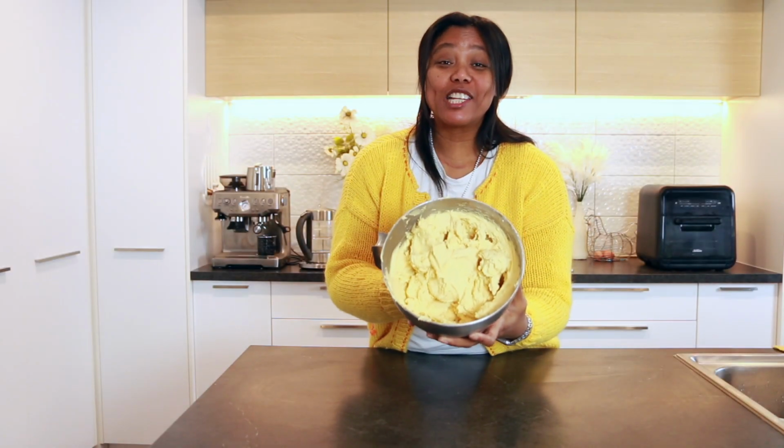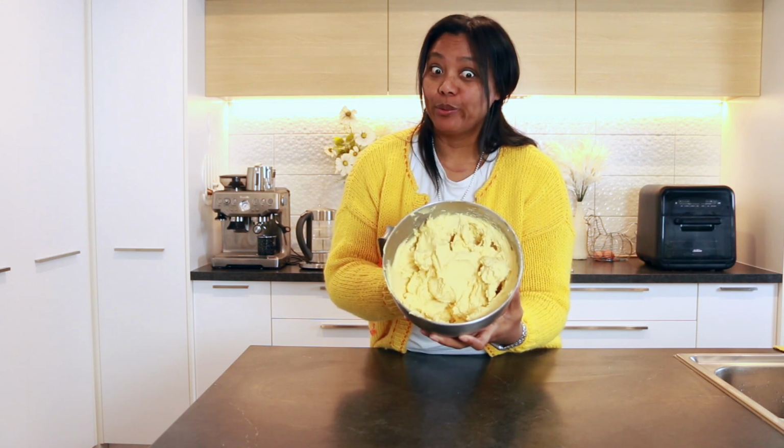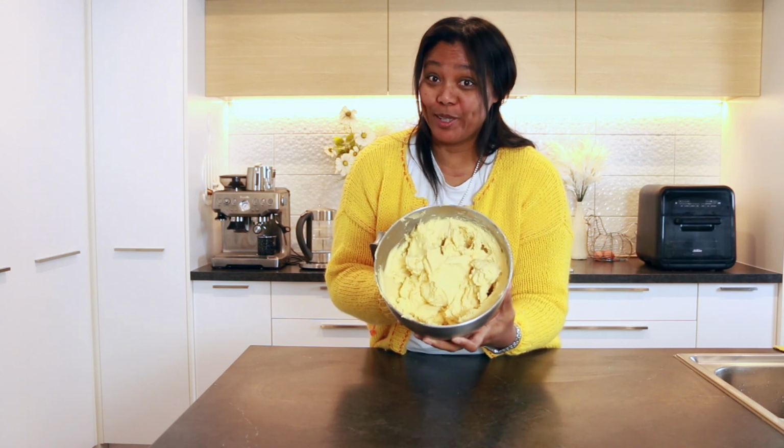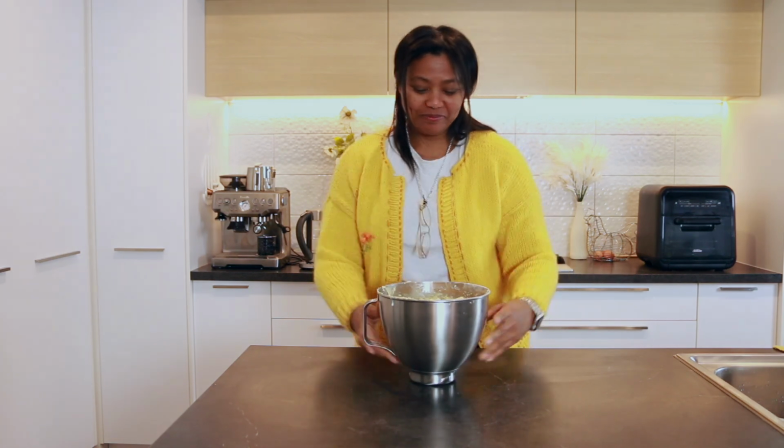Now the cookie dough is ready to be pressed out onto the baking trays. There's a lot of dough. That means a lot of cookies. The cookie jar will be full once again.